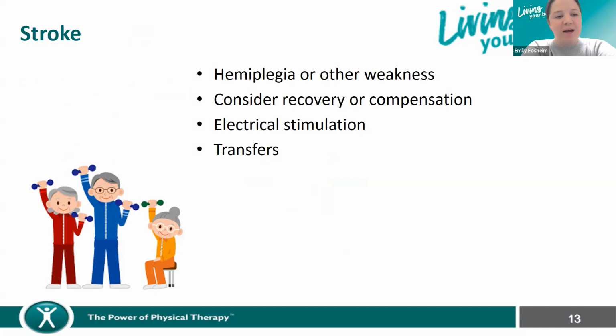So really important to recognize that the most common presentation of stroke is weakness. So we might see that called hemiplegia, which means one side of the body is weak. And specifically for neurologic physical therapy for stroke, we will do all of the things we've discussed, but we will have a higher emphasis on strengthening and getting as much strength back after that stroke as possible. But it's also important to remember that some of those changes may be with us for the long haul, and we might need to consider compensation techniques instead of recovery techniques. So we can teach you ways to work with your weakness to still be able to do what you need to do.